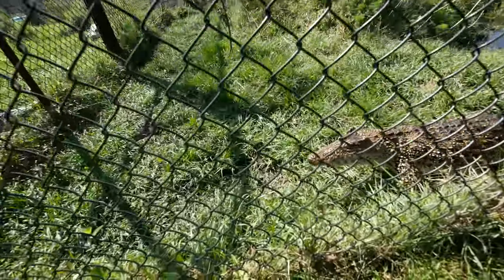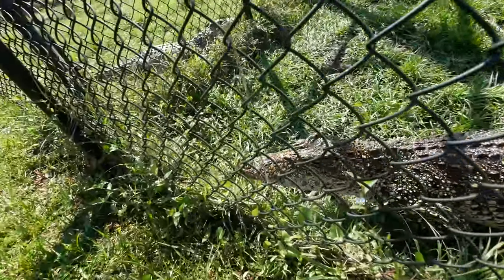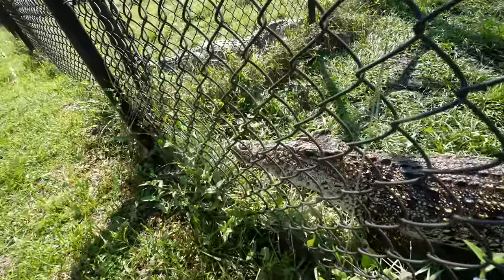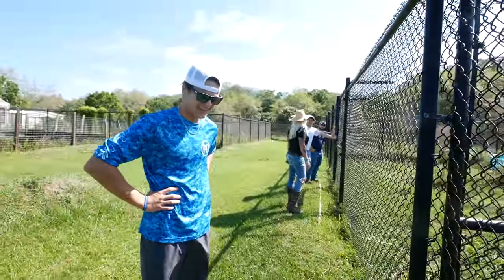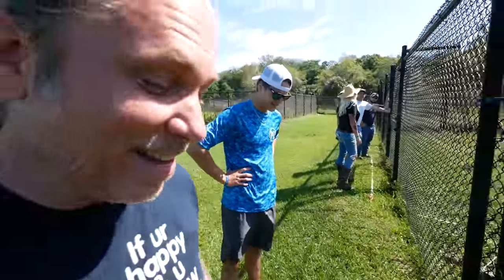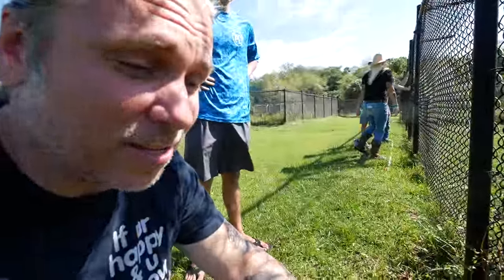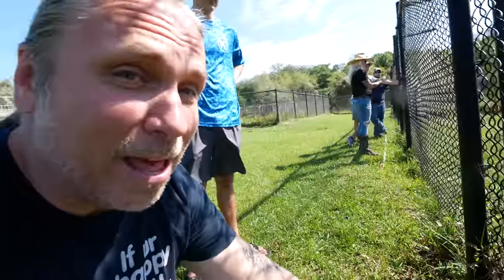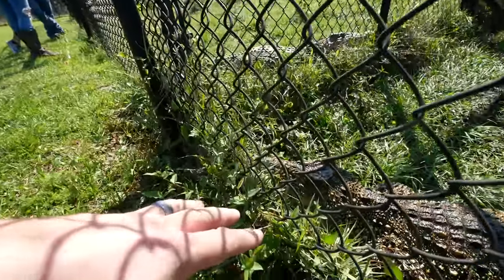These are true dinosaurs, guys. I mean, just take a look at this. Oh, they're so smart. He's thinking his way through everything. So you got any rodents for me? Yeah, he's like, what do you got for me? Trust me, I can be right here. My hand is right here. He understands that there's a fence in between us. If I was on the other side, trust me, it'd be a different situation, especially Cuban crocodiles.